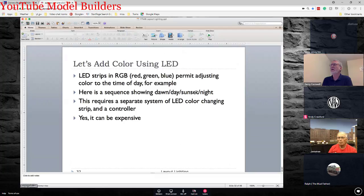I want to be able to tune the color according to what time of day it is. So I've got a sequence coming up here showing the dawn, day, sunset, and night. And this requires a separate system of LED color changing strip and a controller. And yes, it can be expensive. This is the strip I'm using. This is fairly readily available.